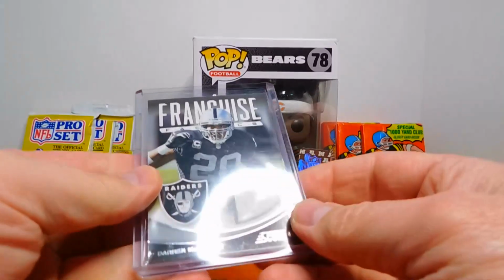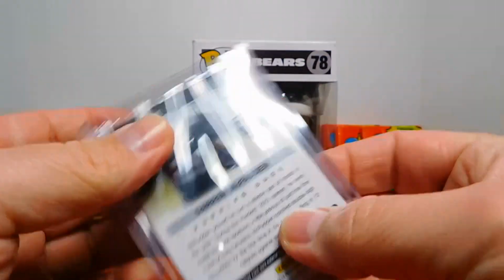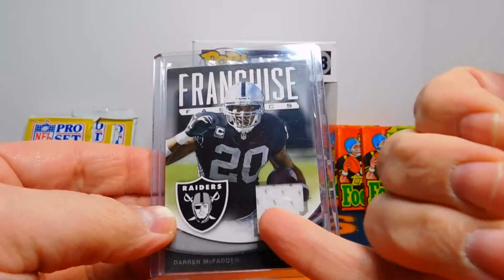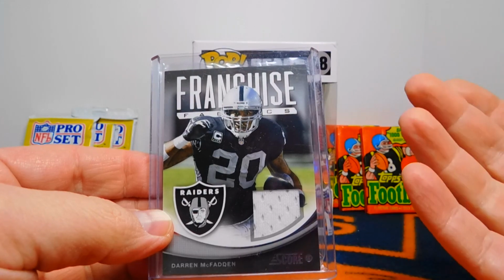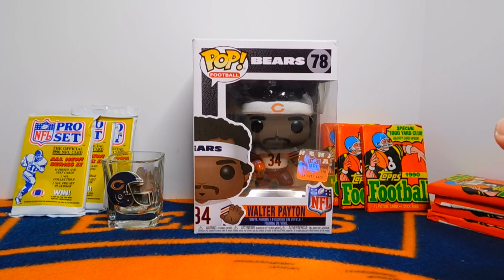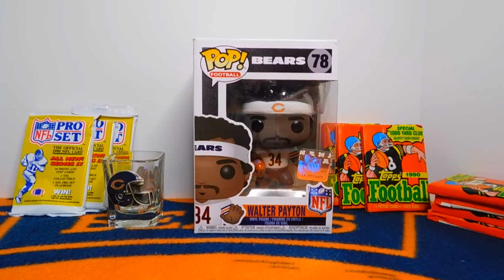This is a Darren McFadden franchise, and this one right here is enclosed event worn material with just a little tiny patch. So supposedly he wore this at an event, but not a game, and now it's not even really guaranteed as being anything for a lot of these. And it got me thinking about game worn jersey cards, and those game worn cards are definitely my favorite. I don't have tons of them, but I have a few, and I thought I'd do a top 10. They're not in any particular order, but I'm just going to show you my 10 favorite game-used jersey cards that I own.